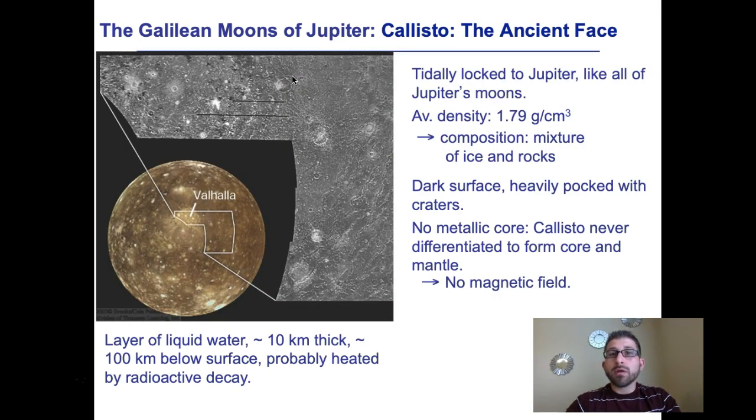So the first moon that we're going to be discussing today is Callisto, and Callisto is tidally locked to the planet Jupiter, like all of Jupiter's moons, and like Earth's moon is to the Earth. And remember, tidally locked simply means that one side of the moon is always facing the planet, and this is not a very uncommon thing in the solar system. Most moons, in fact, you will find are tidally locked to their parent body, their planet.